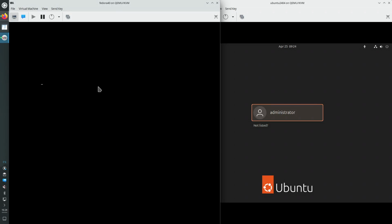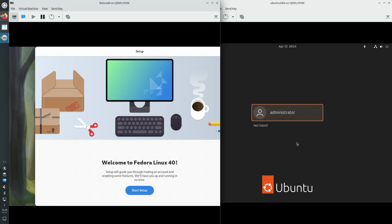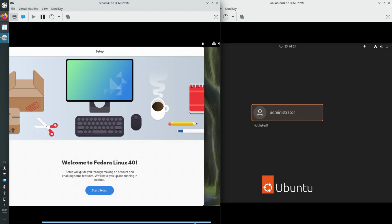So this was GRUB on Fedora. Now it's boot loading. The desktop manager has been reached on the Ubuntu 24.04 machine. On Fedora, it shows the OEM setup wizard. So let's see what that does.